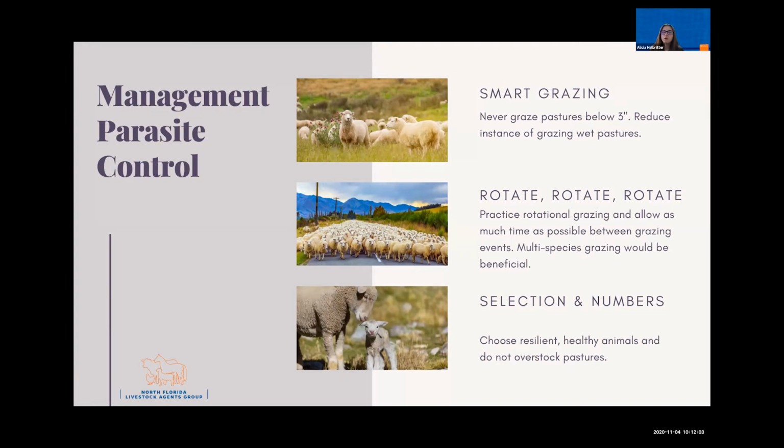The next management technique is to rotate pastures. So rotational grazing is amazing for pasture management, but it's also amazing for parasite management. The reason we want to rotate pastures and allow them to have the most amount of rest between grazing events is because of the life cycle of those eggs of the parasite. So if your animals are infected with adult worms, which are producing eggs, which are then released in the feces of the animal in that pasture, if you're moving and rotating pastures and your herd is not coming back to that pasture for 3 months, 6 months, it's likely that there's going to be an optimal time period for those eggs to hatch during that rest period, and they're not going to have anything to infect.